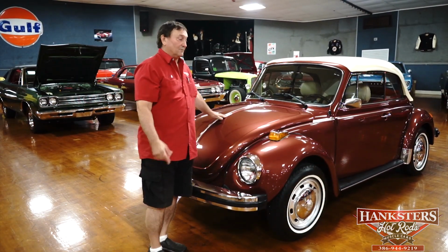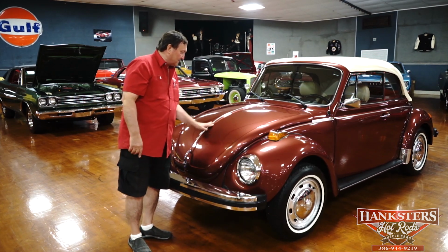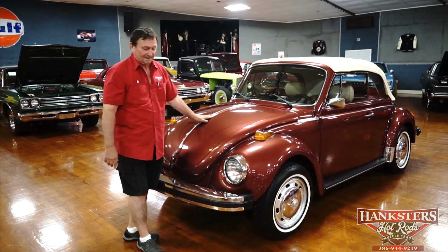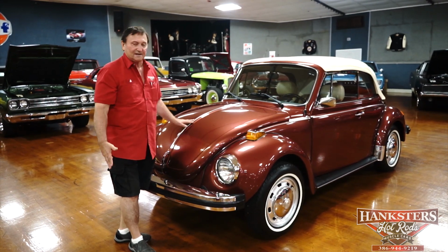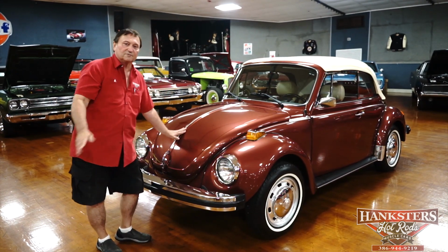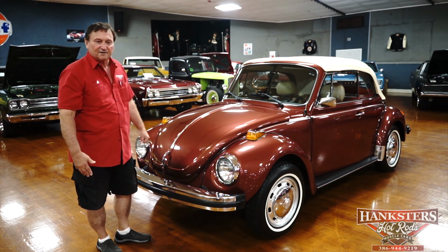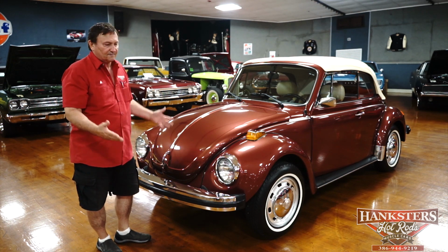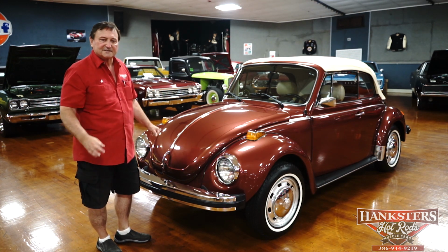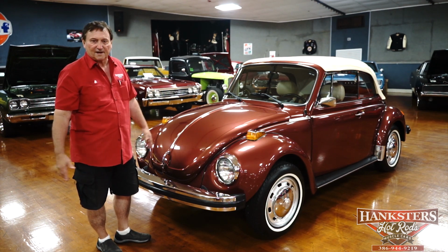Well, we're up front now. We started in the back with the engine. I found out there's nothing up front here to drive it, so we found one in the back. This car is just exemplary in every sense of the word. It's an absolutely gorgeous vehicle. It's a vehicle that we normally would not buy here at Hangsters, but I fell in love with it and I had to bring it in and present it for sale. It's that kind of car, it's that quality of vehicle that you become used to from Hangsters.